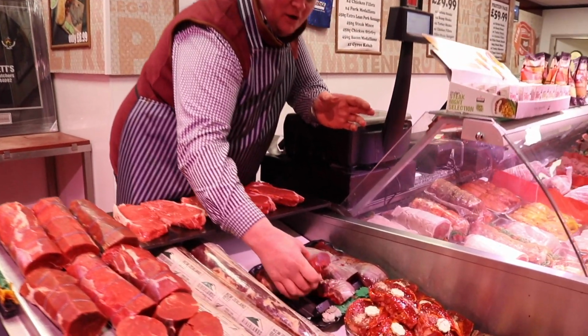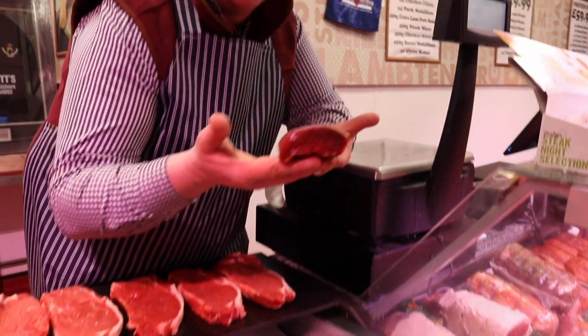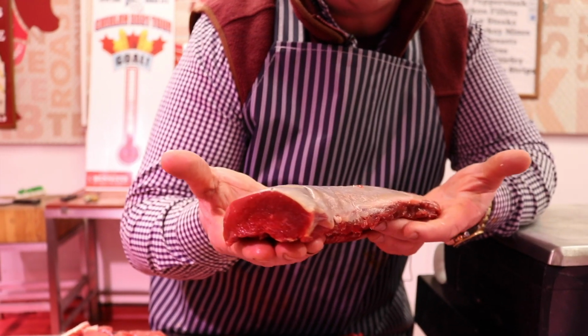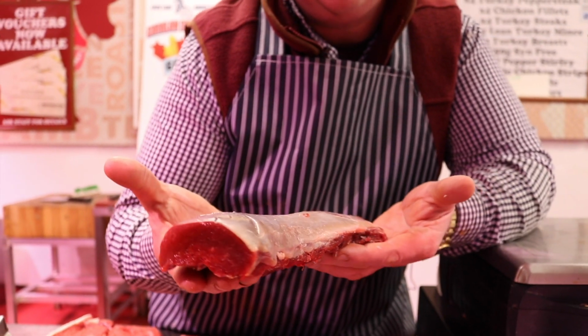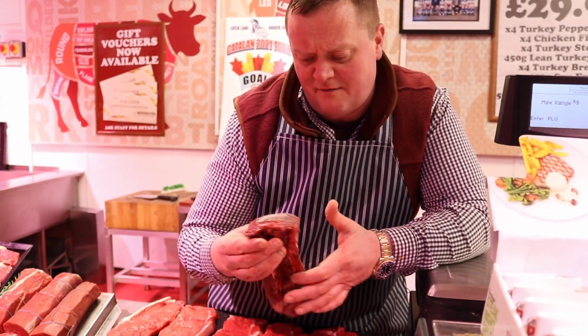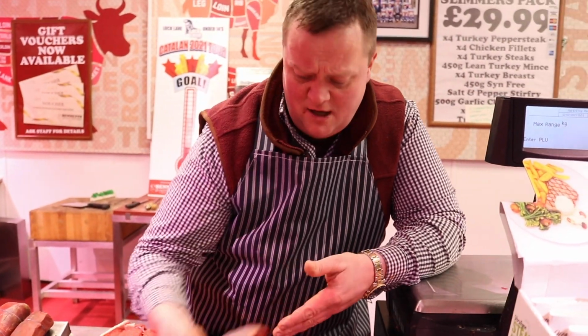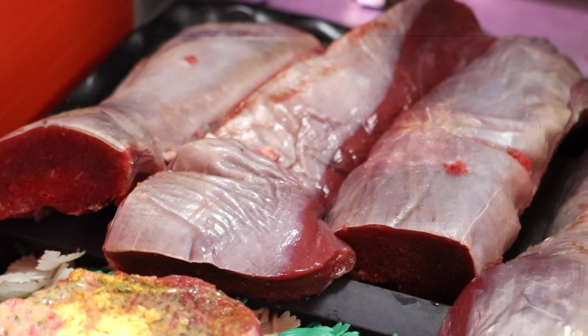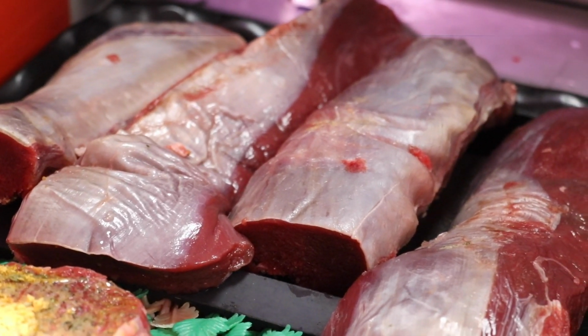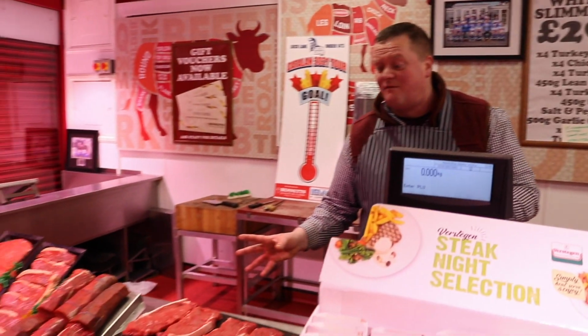Now I've dropped on, for the game fanciers, some venison loin. Minimum 450 gram, $15.99. Not so cheap, but it is the sirloin of a nice top quality roe deer. So try them if you want. There's only a limited number of them. There's about 10 pieces, but you can have a try for now. That's the steak section done for this week.